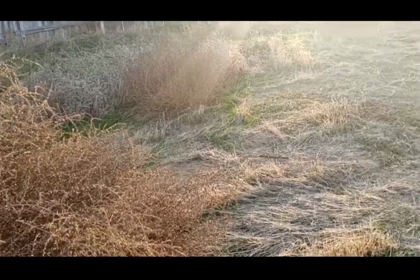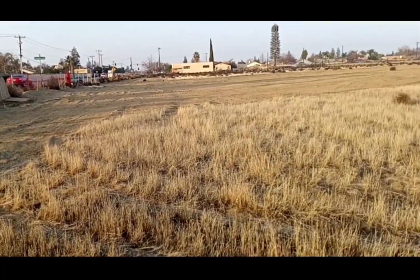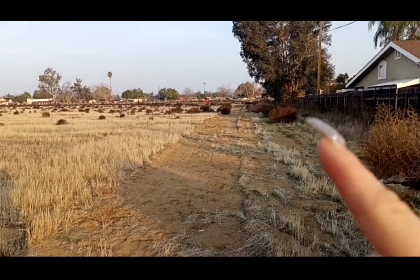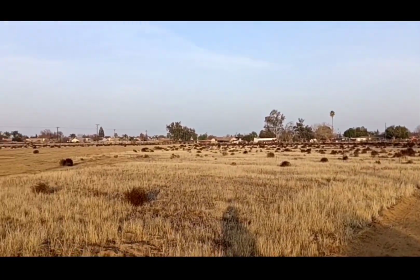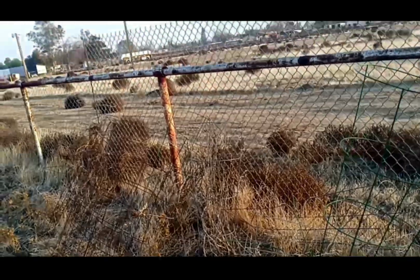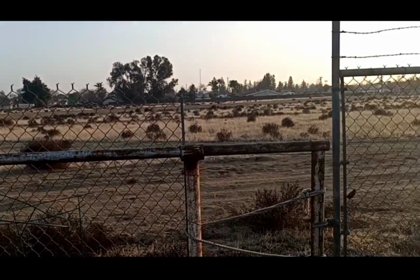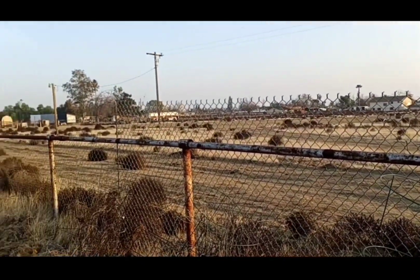All right, guys, this is the other side of the field now. That corner over there is where we were just at, in there. Alright, guys, here we are back over here where the shovels are. There we were in that area over there. So yeah, this is the area. Then you also have this field over here.